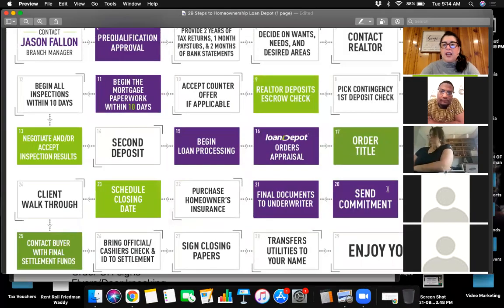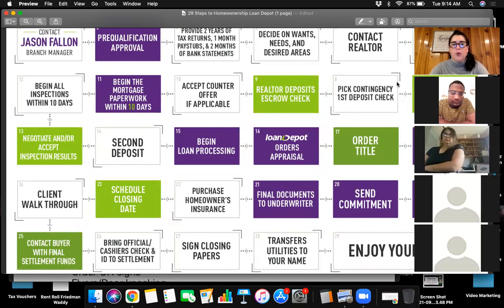And I have this fun little sheet here by my partner, Jason Fallon, who is with Loan Depot. And I can share this with you guys too. It's a little overwhelming, but it's essentially a flow chart. Starts up here and goes across and then down and over, just to kind of give you guys an idea. So the things in green are specifically for us as realtors. The things in purple are specifically for a mortgage company. So that kind of helps a little bit.